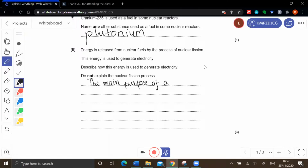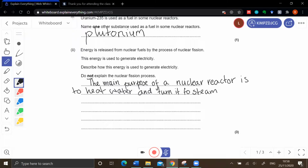I'm going to go off the line a bit because I'm writing quite big for everyone to see it, but obviously on yours you could write smaller. Of a nuclear reactor is to heat water and turn it to steam. Okay, the steam, as we saw, is under high pressure. It turns a turbine.